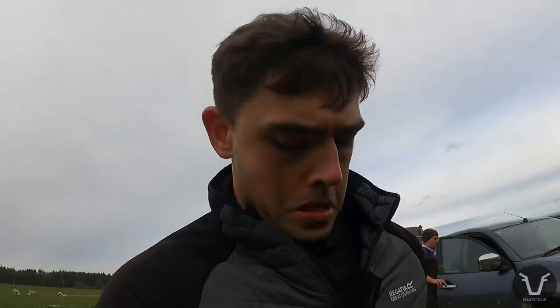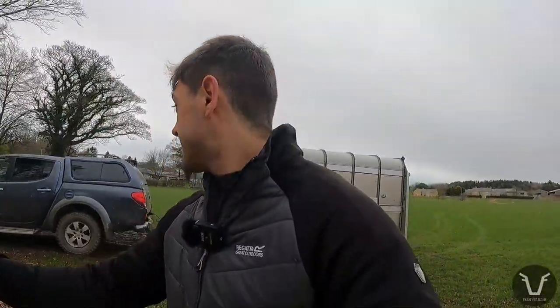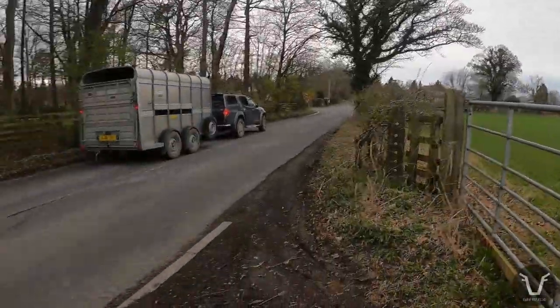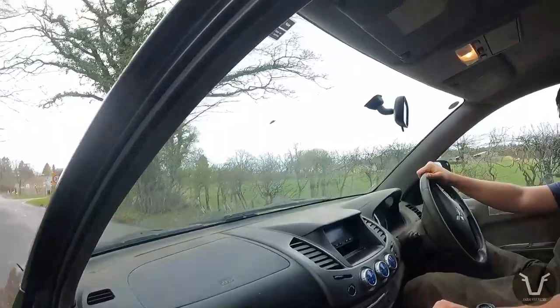I'll get the gate. Right. It's like being a student. Probably would have been fine leaving this open, but the A1 is just at the bottom of that hill. So probably not a great idea, just in case. Magic.